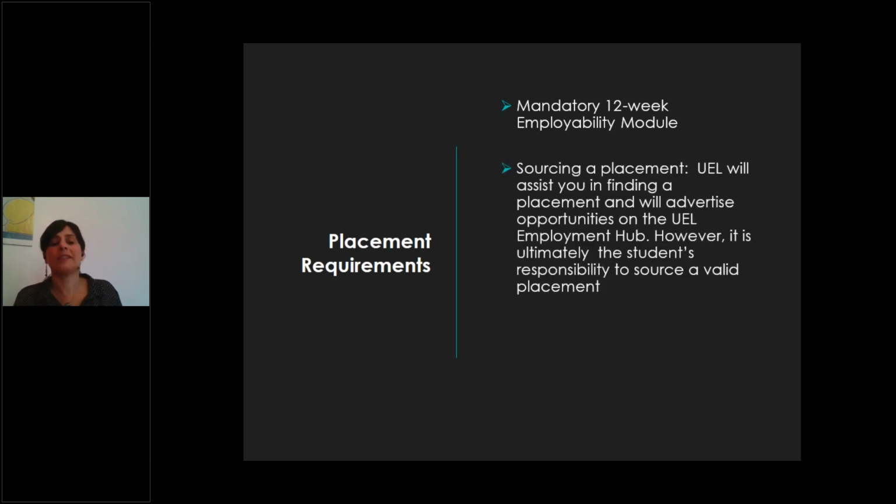The second thing is sourcing a placement. UEL assists you and the team assists you in finding a placement, and also as a team we source good placements, great companies, great roles. But ultimately, it's the student's responsibility to source a valid placement. So even though we have roles, you should always keep in mind that it's your responsibility at the end to provide us with the good placement you need, to send us all the details about your good placement.